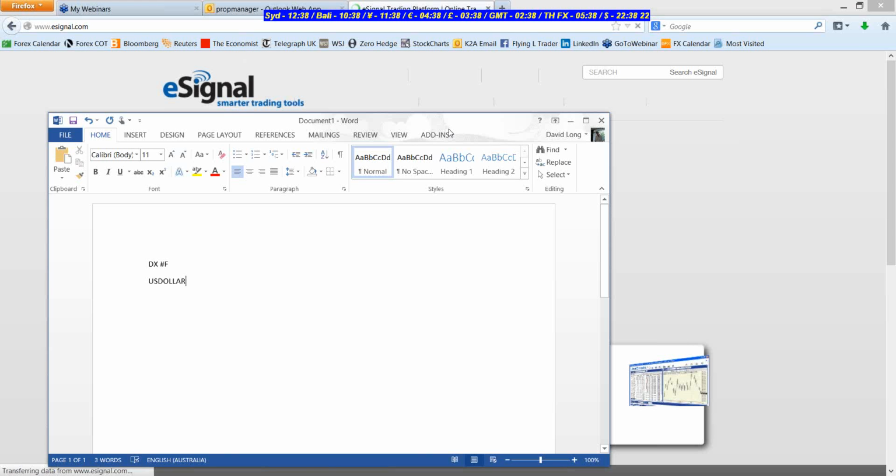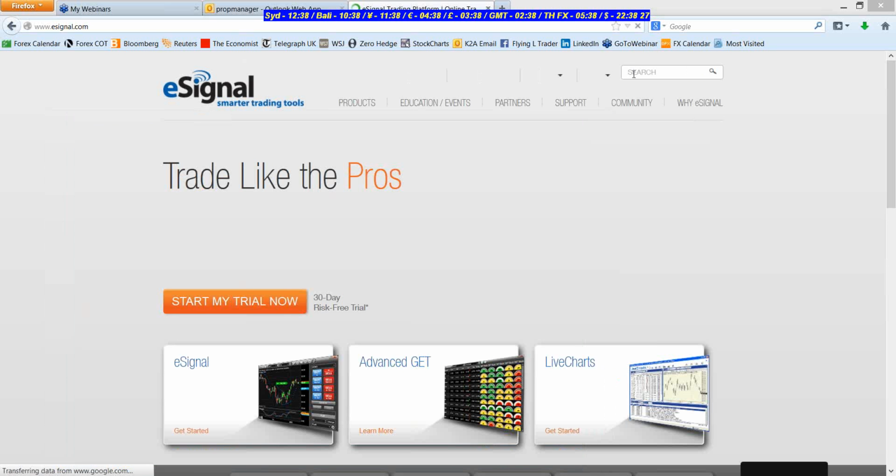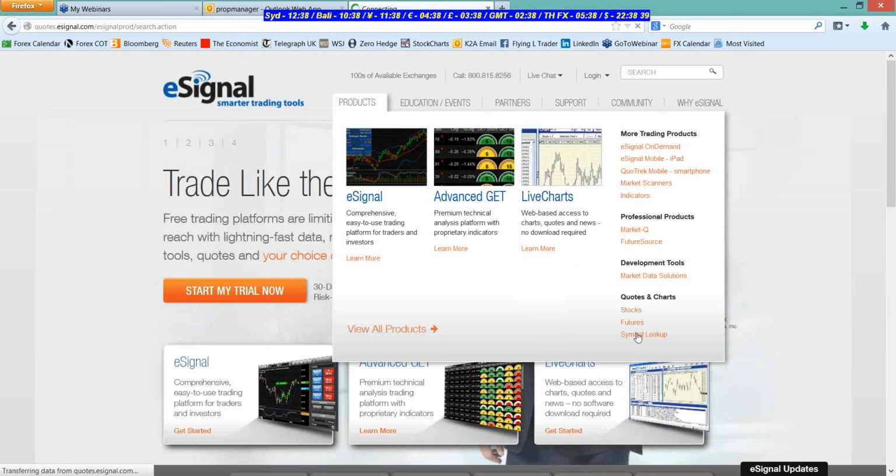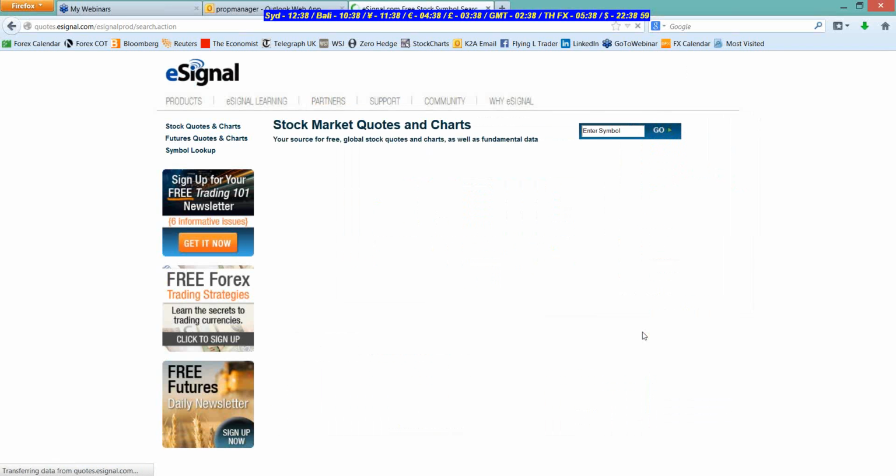But here you should be able to search for products. Yeah, simple lookup. AxiTrader may have all those currency and index futures, but not on the prop. And I only use Axie for prop. I don't have a personal account with Axie. I do, but I don't use it.